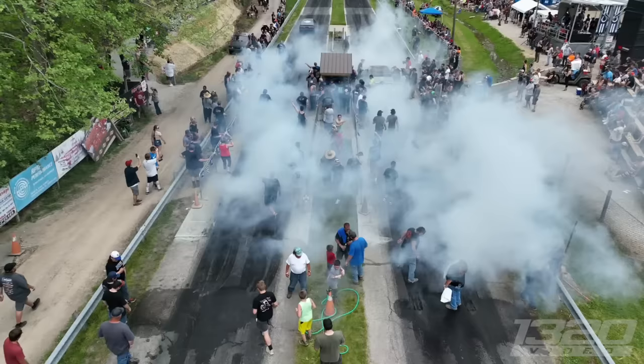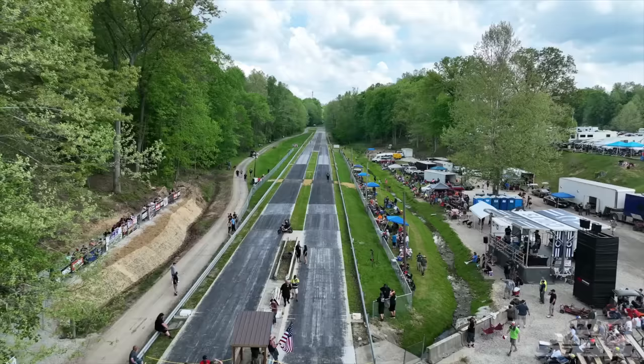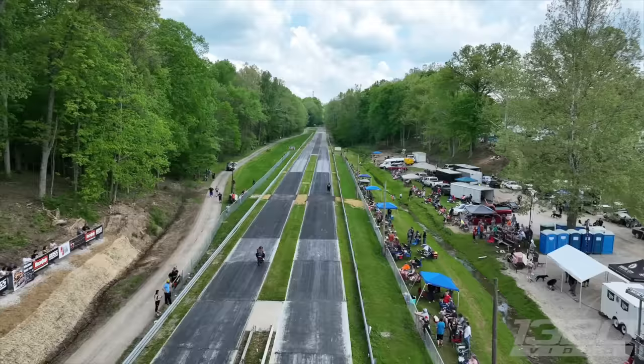First round, can we just stop and appreciate this track for what it is? We came here 5 years ago for the first race, the War in the Woods, and it was wild. Talk about outlaw, crazy track. The atmosphere here is wild. They've had a lot of improvements here for safety. They got a fence for the spectators. They paved some of the grass in between the lanes. The atmosphere here is the reason we're here. It's such a cool track. It's gonna be some crazy racing going down right now.